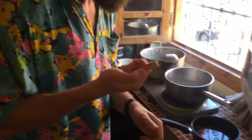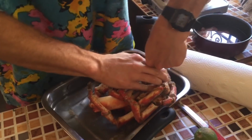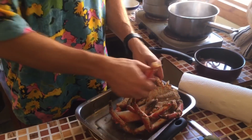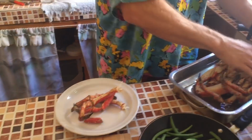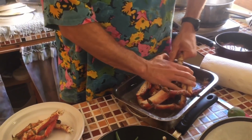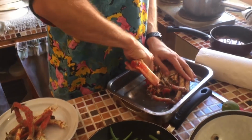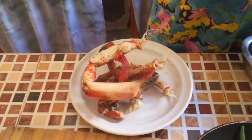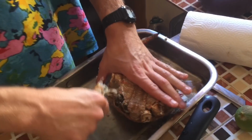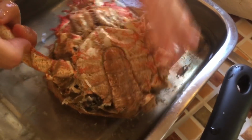No! Looks like we're gonna need a knife to get into there, eh? Mm-hmm. These hands will not work. We're gonna break off the claws. Two. I'm gonna break the legs off first. Let those cool, eat them, get the butter sauce going. And then we're gonna actually dive into the whole crab, the insides itself. Check out the stomach, the innards. Who knows what we will find inside of there. Okay.